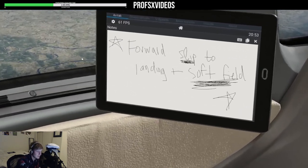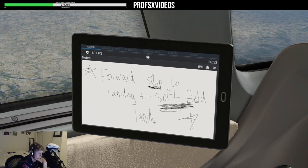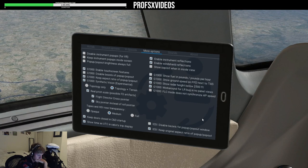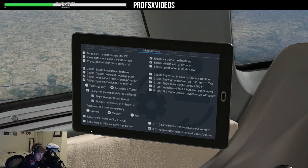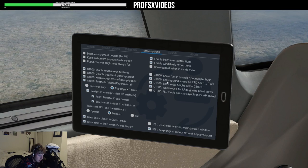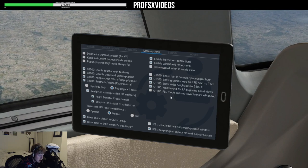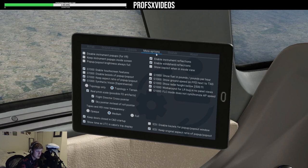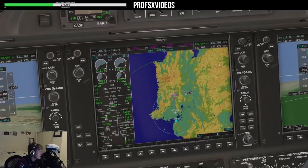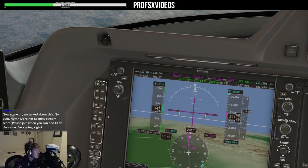Why does this keep changing automatically? I don't like how it says that. Show fuel in pounds. It's not synchronized autopilot. I don't know what the hell's going on here. I don't like how this is constantly changing my climb mode from indicated airspeed to Mach. That's another thing I didn't notice.